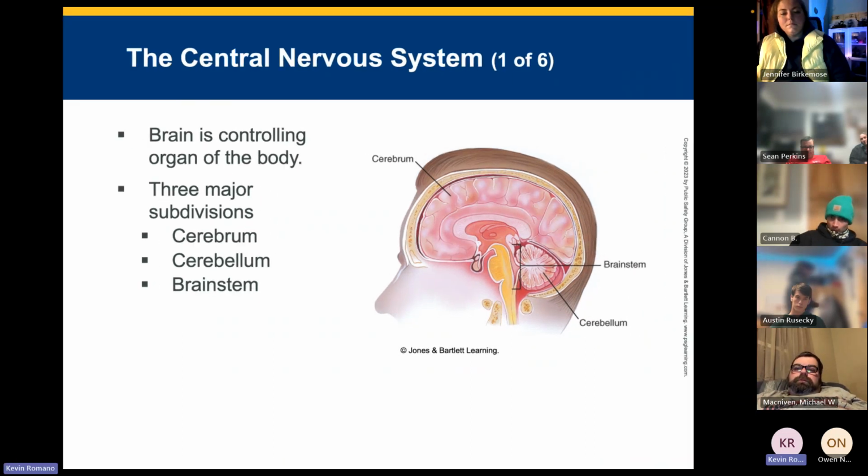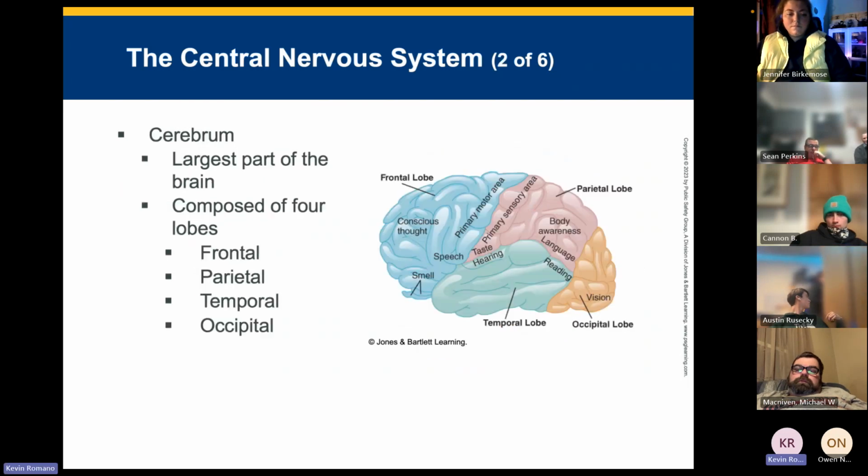There are three major subdivisions of the brain, and they are the cerebrum, the cerebellum, and the brainstem. The cerebrum is the largest part of the brain, called the gray matter. It is composed of four lobes: frontal, parietal, temporal, and occipital. And as you can see on the photo here, the occipital lobe controls vision. Temporal is hearing and reading. Parietal lobe, body awareness, language, taste, things like that. And then the frontal lobe is conscious thought, speech, smell, and primary motor area.